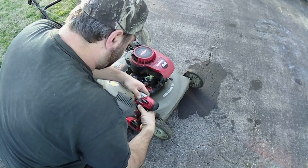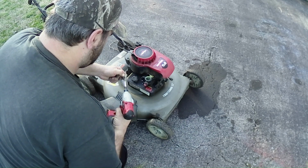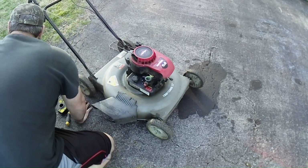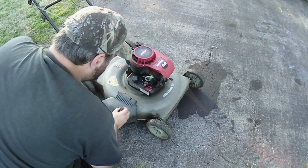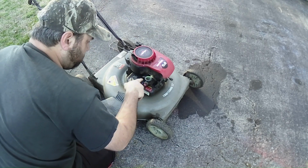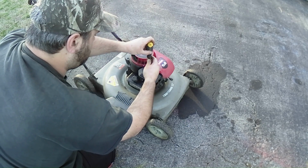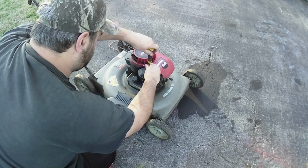So anyway, I'm gonna put these bolts back on. 3/8, 1/2 inch. Put the spring back up. It's supposed to. Okay, we're good there. Like I said, there's the little washer thing I noticed it was missing. I don't think that had anything to do with it, honestly. So I'm gonna put that on there. Put that on there like so.